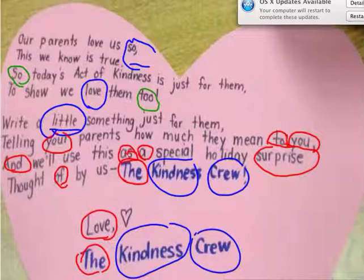So today's act of kindness is just for them to show we love them too. Our parents love us so. This we know is true. So today's act of kindness is just for them to show we love them too.